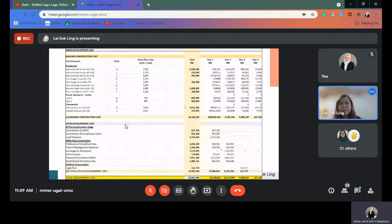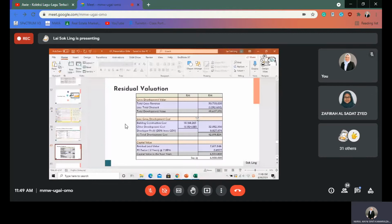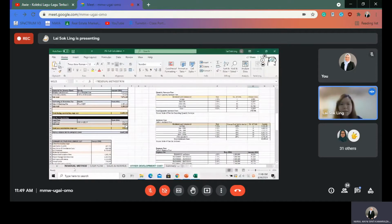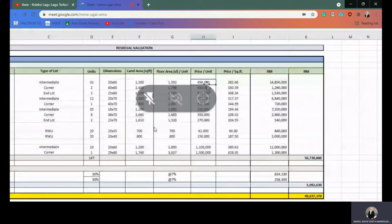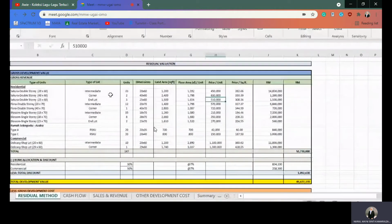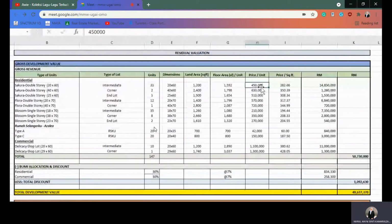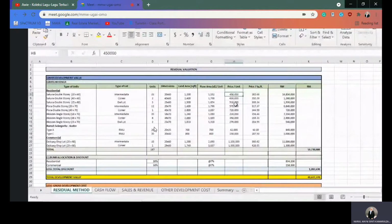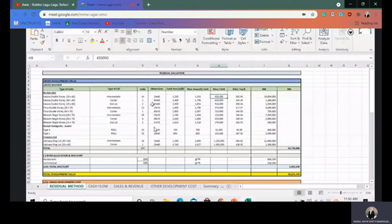I use 450,000 per unit for intermediate. Is it selling? Yes. Can you sell at this price? Yes. And other than my properties, there is double story terrace, they sell about 500,000 for intermediate. Size sama? Lebih kurang 20 times 60. Oh, okay.